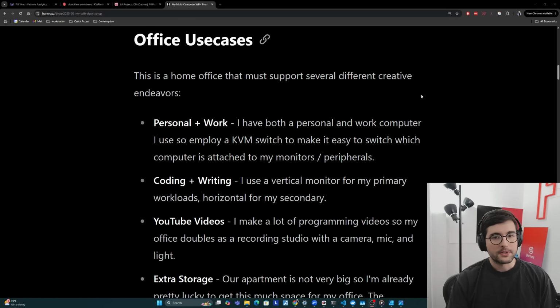Office use cases. So this is a home office that must support several different creative endeavors that I like to do. The first is that it needs to support both my personal work and my career work, things I get paid to do. Now I have both a personal and work computer that I use, and so I employ a KVM switch to make it easy to switch which computer is attached to my monitors and peripherals, and also so that I'm not messing with plugs and stuff like that.